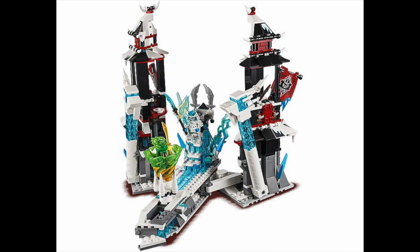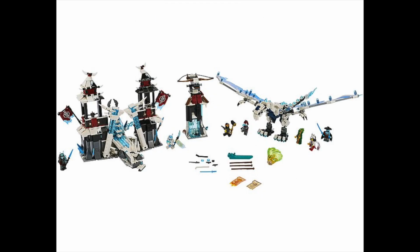I think the snow effect around the whole thing looks very tastefully done as well. Maybe they could have done a bit more detailing around the bottom, but then I guess the set would have gone up even further in price. And you do get that dragon, as I mentioned, which looks cool. I think this is going to be a popular set. It looks like it's packed full of really good features and designs, so I'll be interested to see this one in a bit more detail.